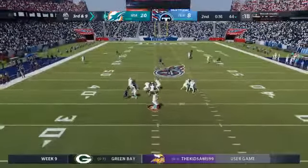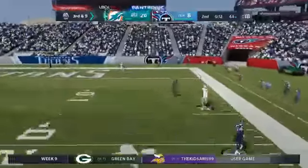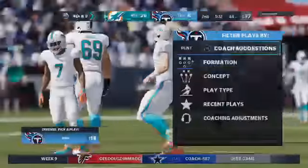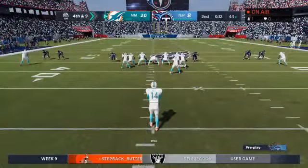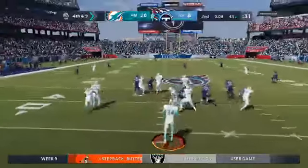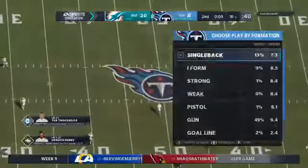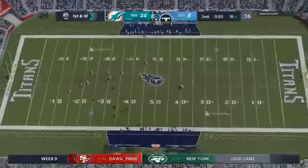To the air again, Smith. Eluding the pressure right. On the run, he'll let this go deep right side. And that's going to be incomplete. 12 seconds left. Incomplete on the deep ball. Here's Matt Wild now, as he'll kick it away for the 2nd time. It's a 40-yard punt, 4 yards on the return, and there'll be time for maybe one final play before halftime.